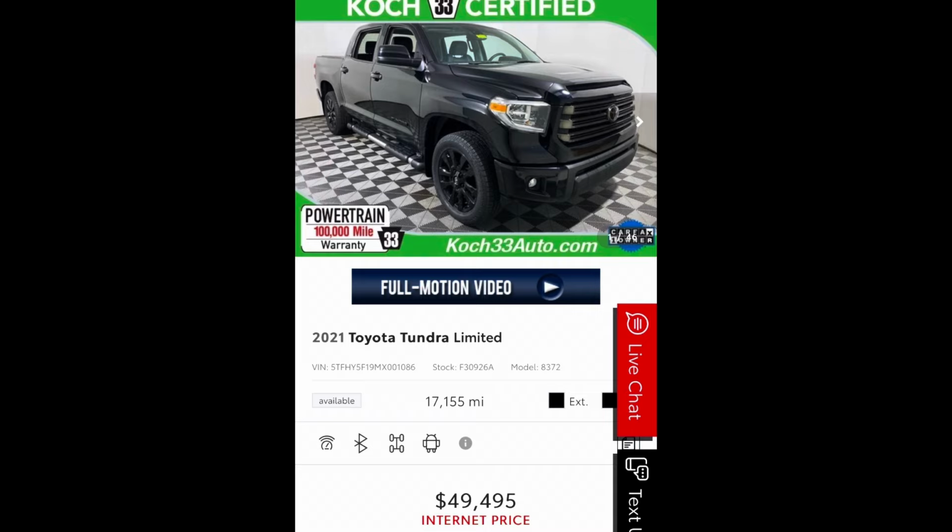Now, Koch 33 Toyota is in a gigantic lot. There's also a Koch Ford. And as I get down to the Koch Ford lot, I see another Nightshade Tundra for sale. So I rarely saw them when they were brand new. I never see them used because everybody buys up the 5.7 V8s, especially the 2021s. But at the end of the lot, there was another one in midnight black. Check this thing out. Even less miles on it.